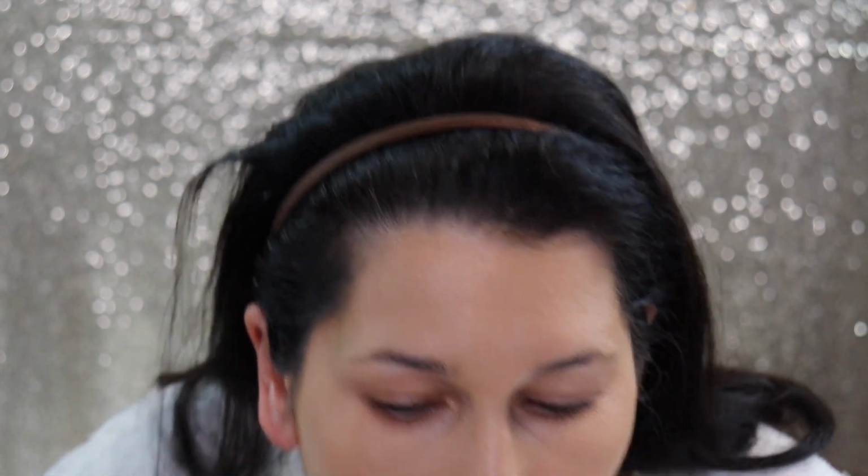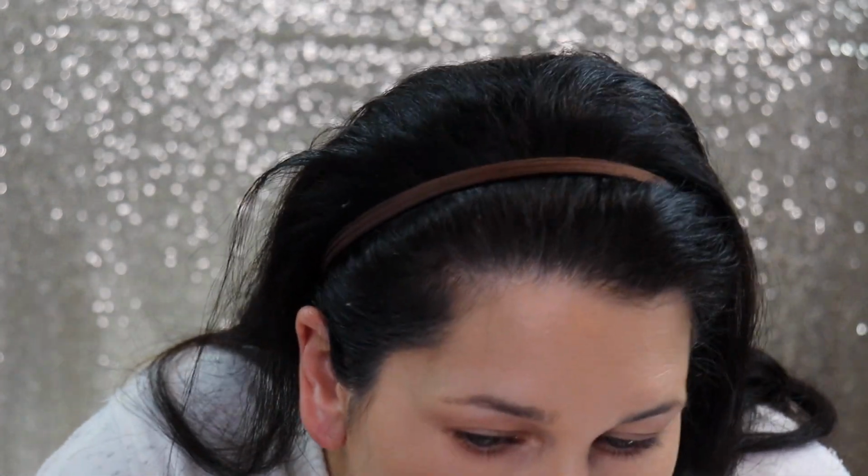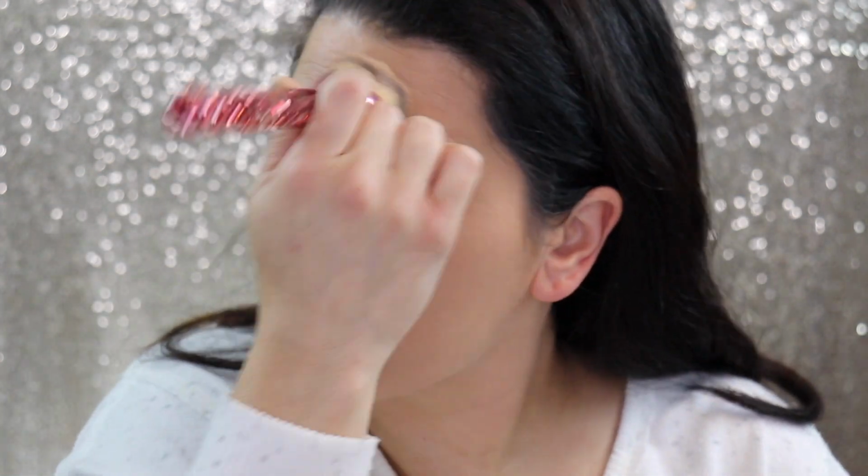Now that I have the foundation on, I'm just making sure that I really press it in like I always do. So now that we have the foundation on, at first glance, it looks about the same right now. So not bad. I'm going to do a close-up of what my face looks like right now, and then tomorrow I will do the same application. I will do a little clip of me putting on that foundation, but my first impression so far is I don't really see that much of a difference.